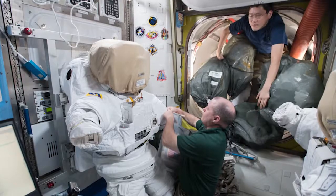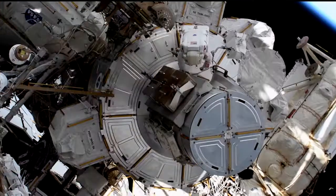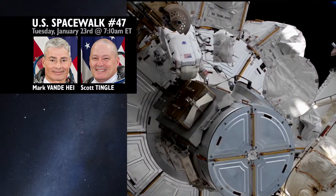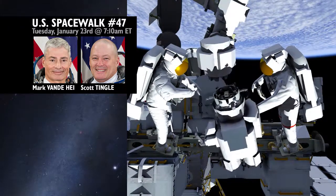Canadarm2. While this week was busy with reviewing procedures and cleaning out their spacesuits, the real action starts next week. Mark Vande Hei and Scott Tingle will be the first to make their way outside the station and swap out the latching end effector from the tip of the station's robotic arm, Canadarm2.